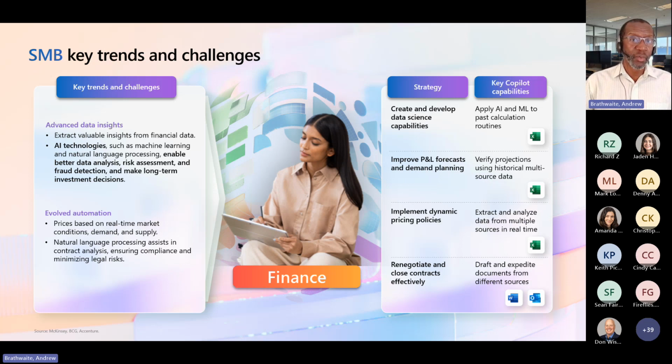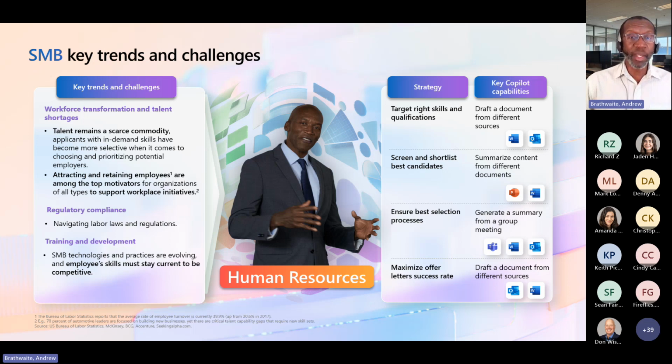Prices based on real-time market conditions, demand, and supply. Keeping up to date with those things, keeping on track. I mean, are you getting buried under Excel files and folders and things like that? Well, Excel is still the way to go, but once again, Copilot for Microsoft 365 will help to alleviate some of those challenges. So it's a common theme. I'm sure you're seeing, right? At risk of being repetitive, it's a common theme, regardless of what the trends and challenges happen to be.